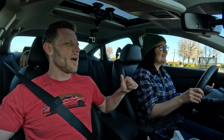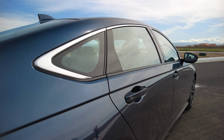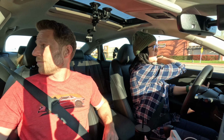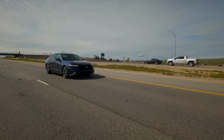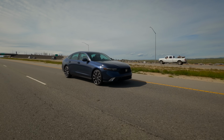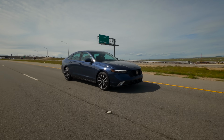Over there, where you have a height adjustable seat, how are you finding the view out? I can see better than I would think, considering how narrow it gets at the back. And I can actually see past the B-pillar here. Visibility in the Accord is another way in which this is more family friendly than an SUV if your family has trouble seeing out of the car they're driving.